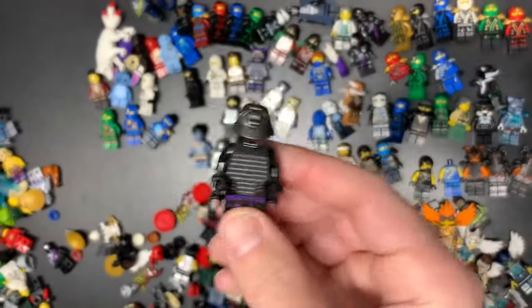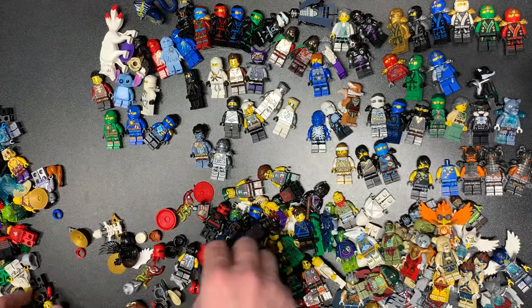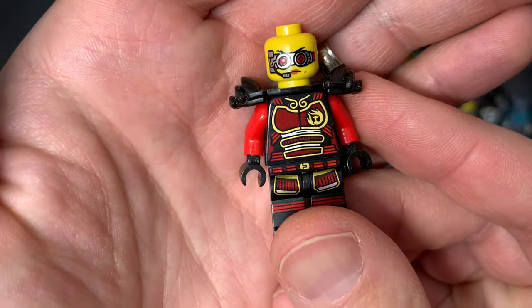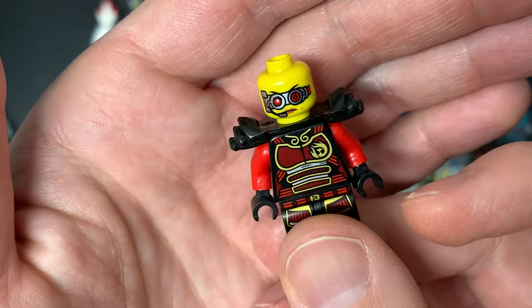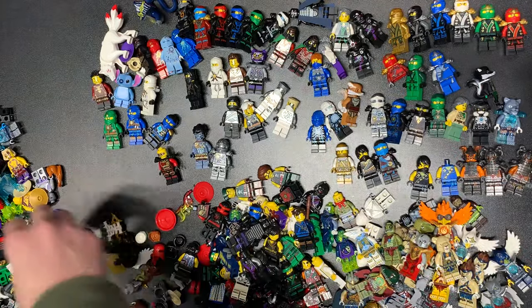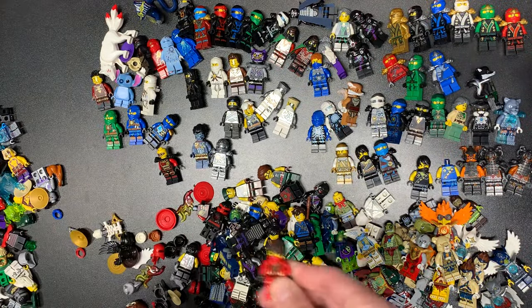It's too many names, man. Forearm Garmadon, that ain't bad. Another Nindroid, that ain't bad. Here is one of the Samurai X Nia. A little bit rarer than the traditional Samurai X one, so that one's fairly decent. Let's see, I don't remember what season that one is.